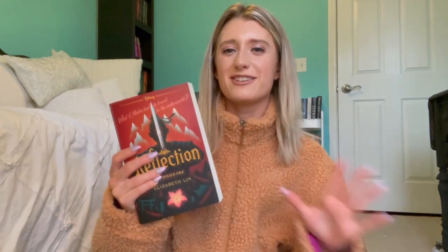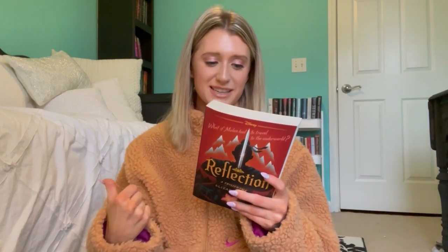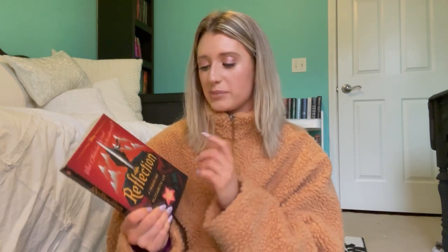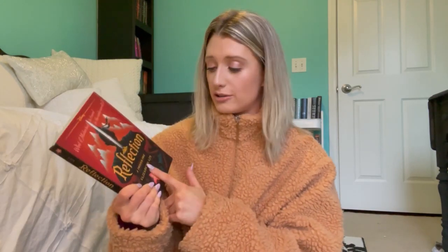And this is about if Mulan had to travel to the underworld to save Shang, I believe. And I like Elizabeth Lim. I read her Spin the Dawn duology last year and loved Spin the Dawn. It was one of my favorite books of the year. So I'm anxious to read this because I love Mulan so much, and I hated the new movie. Didn't watch it after 5 minutes. But I like Elizabeth Lim's writing, so yeah, I'm excited to give that one a go.